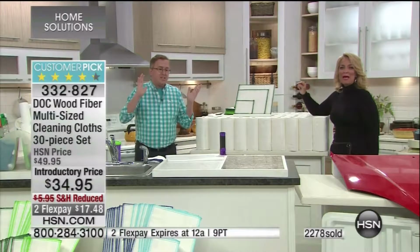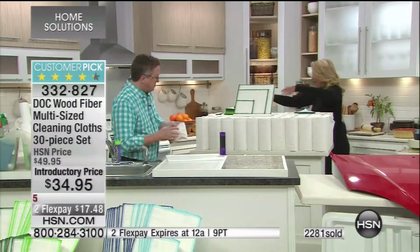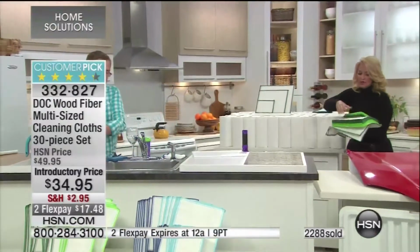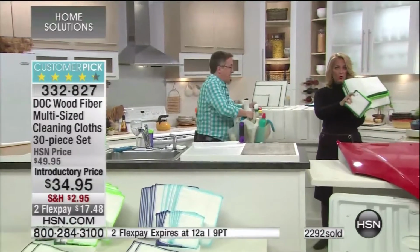That's like 2,200 rolls of paper towels. Amazing. 2,200 unbelievable rolls of paper towels, or just the 30 dot cloth. And this is 70 right here. So this represents what one of your dock cloths will do for you. And you don't have to buy this.